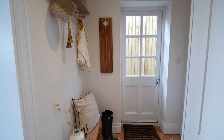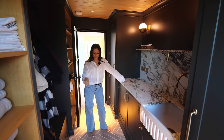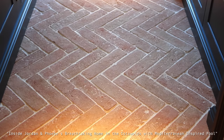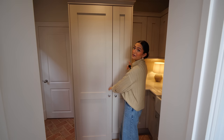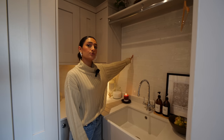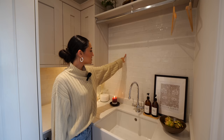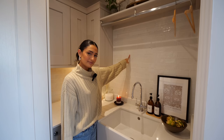Okay. So we have our utility space throughout here. I love the brick flooring. We actually saw that in a house we recently filmed called the Woodbury, so we'll link that above. Oh, that's good. Yeah. Saving the space. Stacked washing machines, what we love to see. Nicely tucked away. And then over here we have our sink and these beautiful tiles. They're actually also from Mandarin Stone and they're called Hoxton White Porcelain Gloss. Yeah, sounds about right. But yeah, lovely.